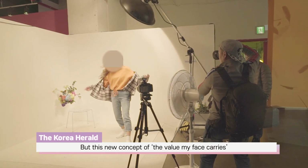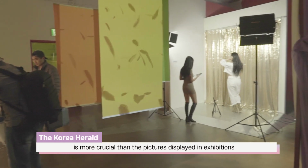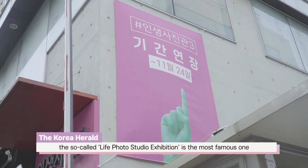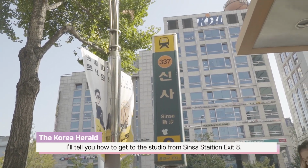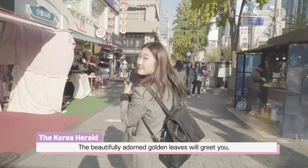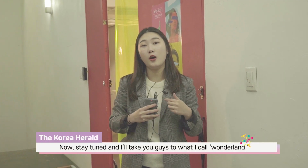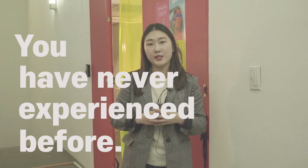But this new concept of the value my face carries is more crucial than the pictures displayed in exhibitions, especially among youngsters very recently. Among the many exhibitions out there, the so-called Live Photo Studio exhibition is the most famous one, and I'll make my visit there today. I will tell you how to get to the studio from Shinsa Station, exit number 8. The beautifully adorned golden leaves will greet you, and take the one on your right side, walk straight up, and you'll reach there. Now stay tuned and I'll take you to what I call Wonderland, where I will guide you to a whole new world you have never ever experienced before.